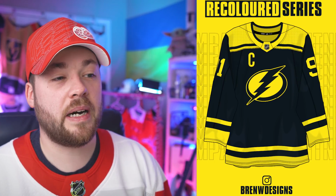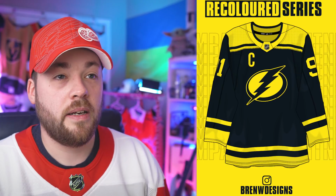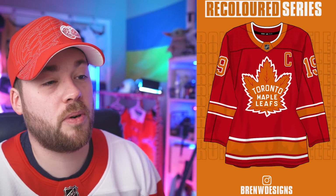It's different. It's a little aggressive, but I like the addition of yellow into Tampa because when I think of Lightning, is Lightning yellow? No. But electricity is sometimes portrayed as being yellow because it generates heat. So this worked for me. I like it. I'm sure some won't, though. Okay, next is Toronto.